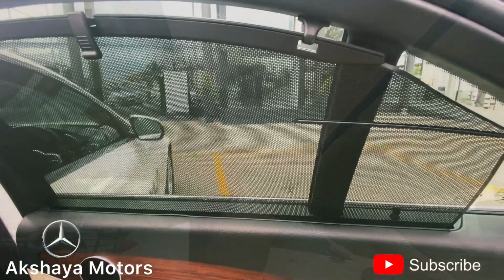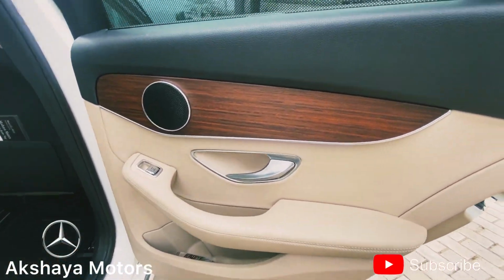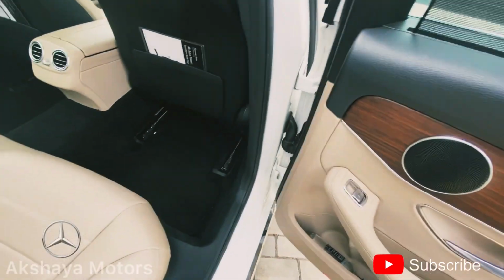So now let's move on to the back seat. The door design is quite similar to the front door, except we have the sun blinds in the back. So the door design and the touches that have been used in the back are also pretty good, and you have got a speaker and a tweeter over there.